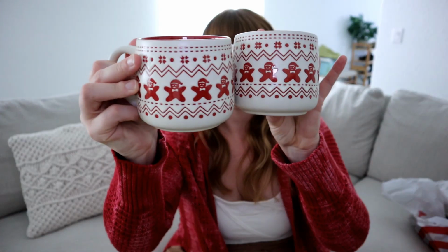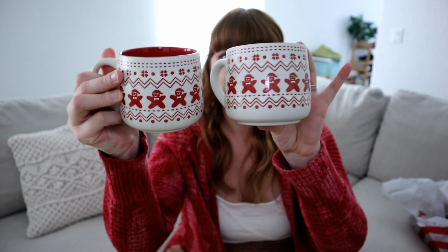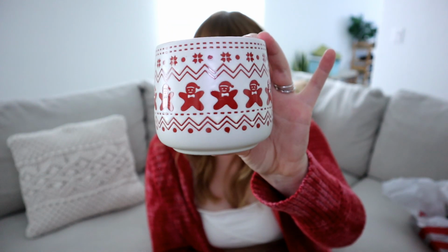But yeah, they are dishwasher and microwave safe, which is awesome. So they are perfect for guests and just not an annoying cup to own. But just a more close look at it.